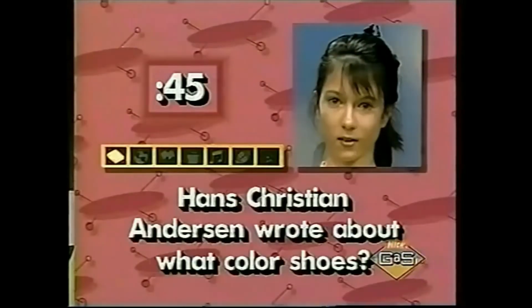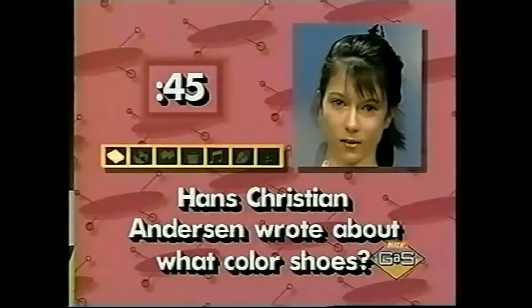Colors. Okay, we divided colors into seven different subject questions. You get all the subject questions correct, you get $600 plus this great grand prize. Tell us about that now, Maria. 45 seconds won't start until I finish reading the first question. English. Hans Christian Andersen wrote a story about what color shoes?